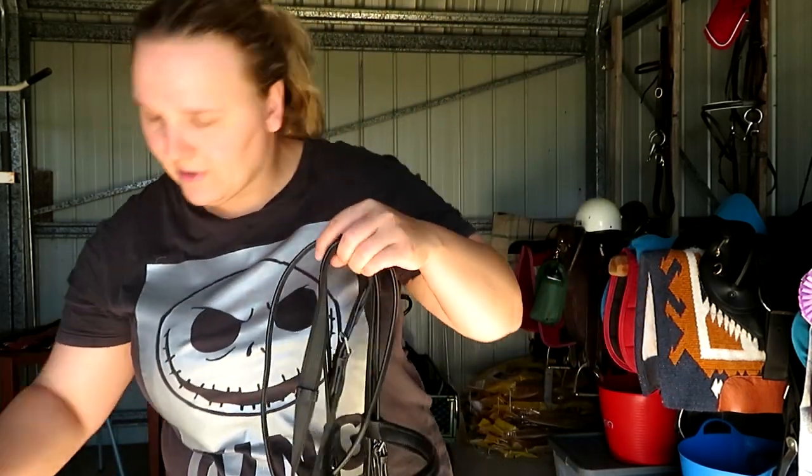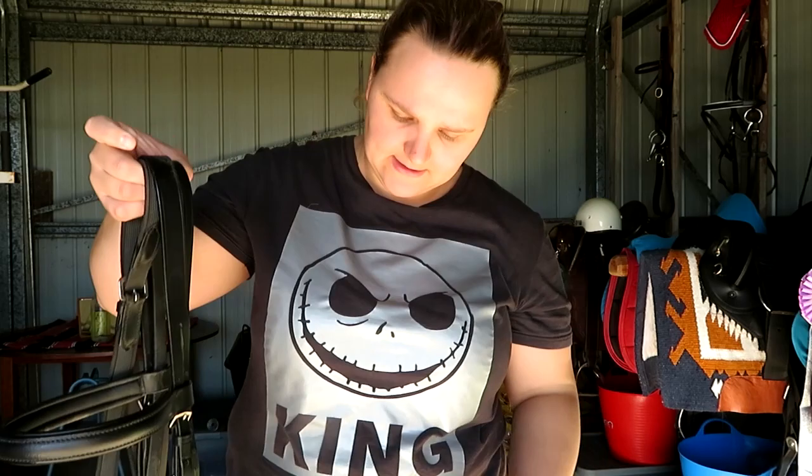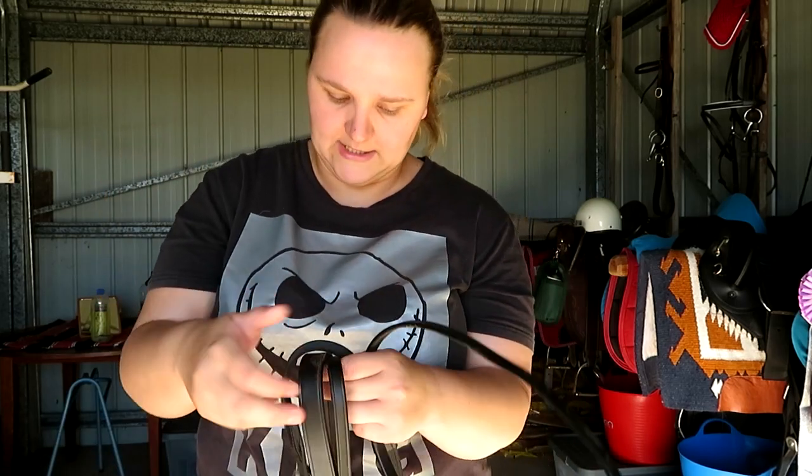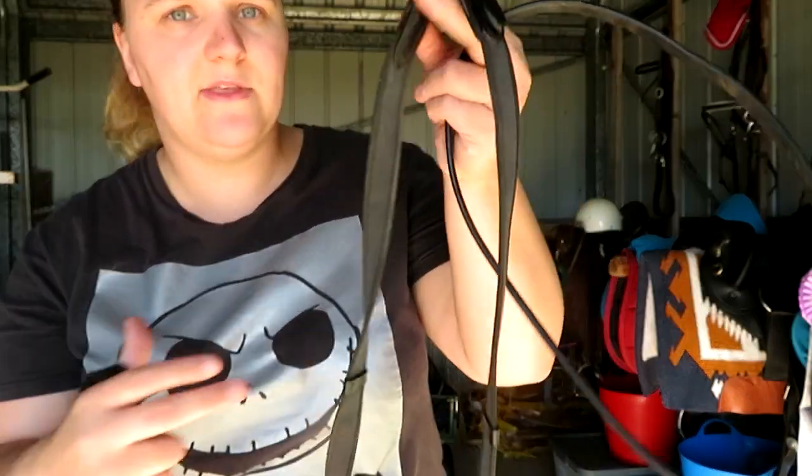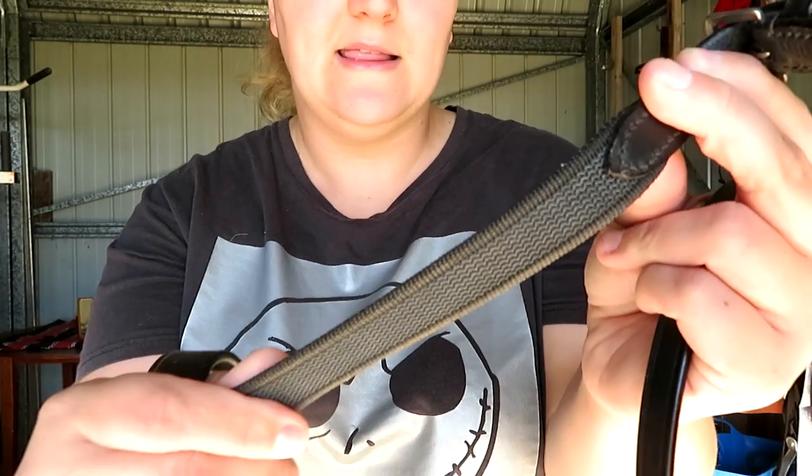So this bridle here was actually Flinny's. The reins are new, because I didn't like the leather reins. These reins are kind of webbed and almost rubbery. They're just a bit more grippy than the leather ones. I didn't particularly like Flinny's old leather reins because I couldn't grip them properly, and I have to wear gloves as it is. And I actually wanted to get something identical to Ringo's.